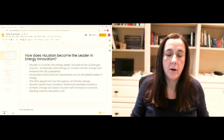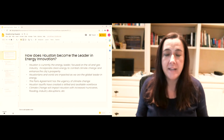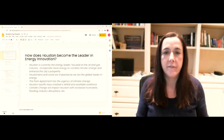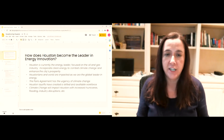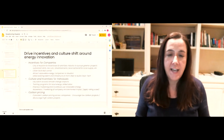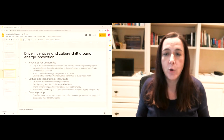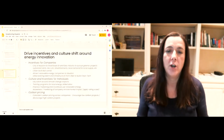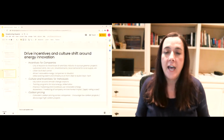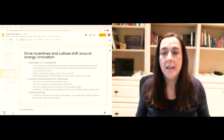So here are the ideas, the solutions that we have. Our main solution is incentives and culture shift. How do we do this? Drive incentives and culture shift around energy innovation in Houston. One big one is having incentives for companies. The city of Houston would incentivize the oil and gas industry to pursue greener projects. They could do that by doing subsidized rents, tax cuts, having advertisements, local demand for local supply, etc.